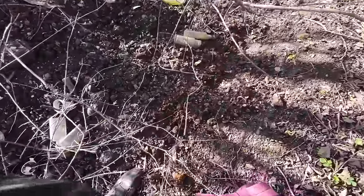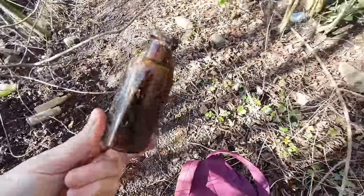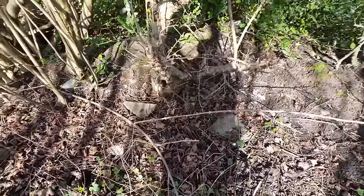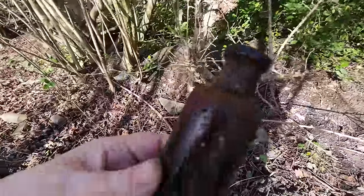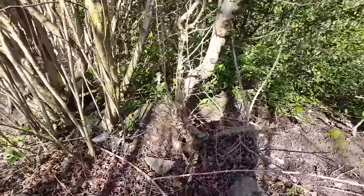Oh, let me just have a look at that amber bottle there, in case it's a something. Oh, it is a something because it's not a screw top. Let me just wipe that off. Sorry, one sec. Yeah. Oh, it is. Oh, it's got embossing. One sec, sorry about that.